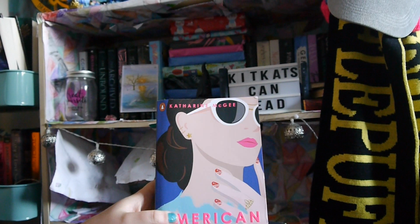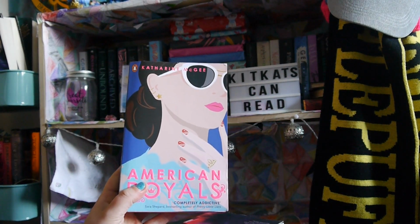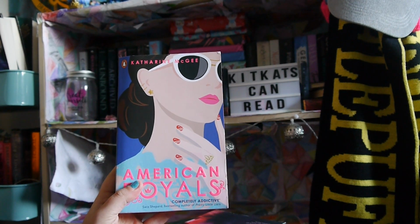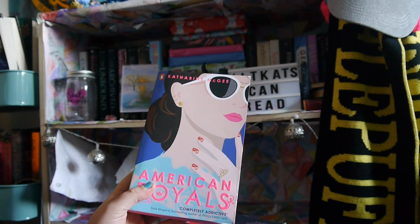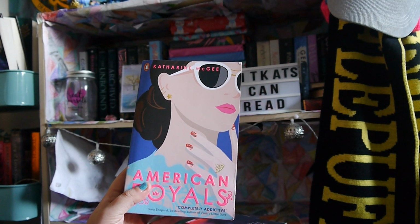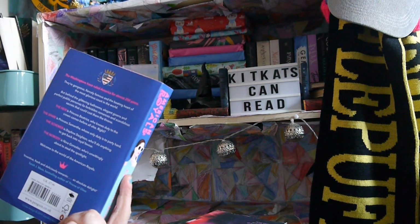I did start this book last year, but I got, I feel like, a quarter of the way through it, and I feel like I wasn't taking it in as much as I wanted to. I was kind of slumping, so I put it down and put it on the shelf because I would like to start fresh with it. I was really enjoying it, so I'm hopefully looking forward to reading it even more.